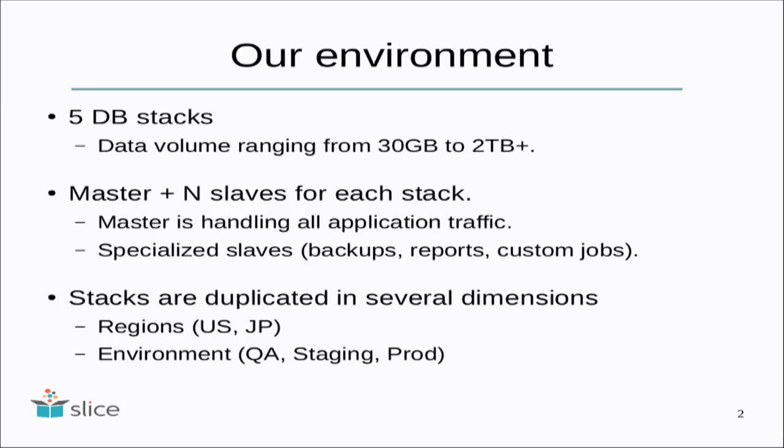One thing that can make the environment a bit more complex is that we have several regions, currently only US and Japan, and of course we have several environments: QA, staging, production. So for all environments, all regions, we have all 5 stacks.